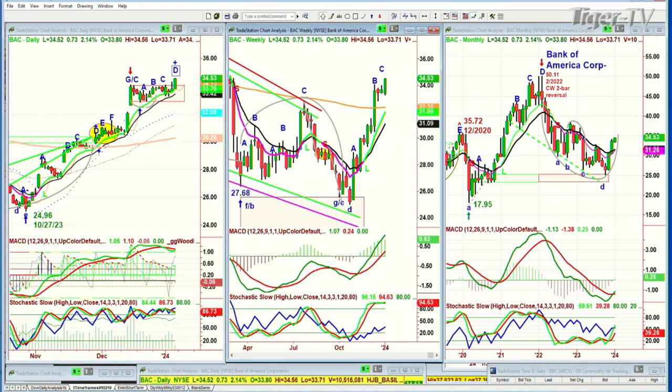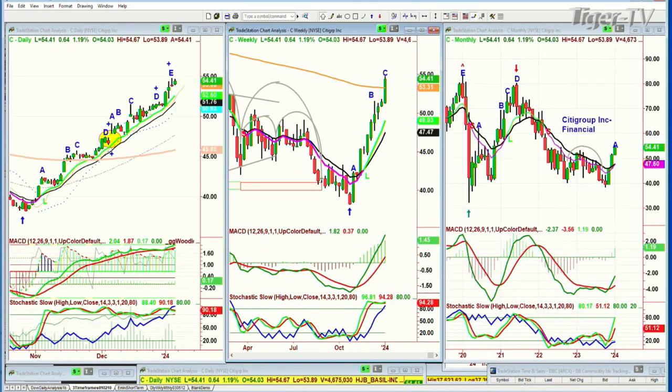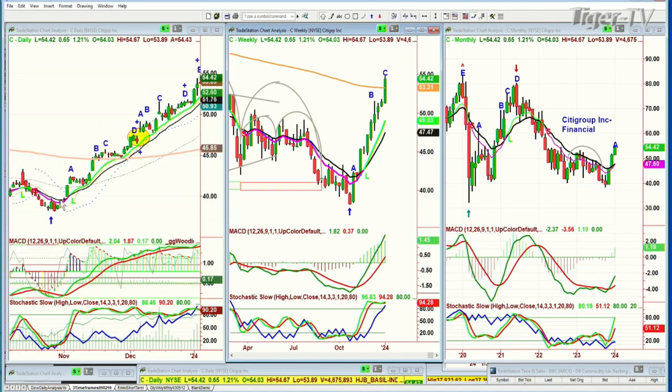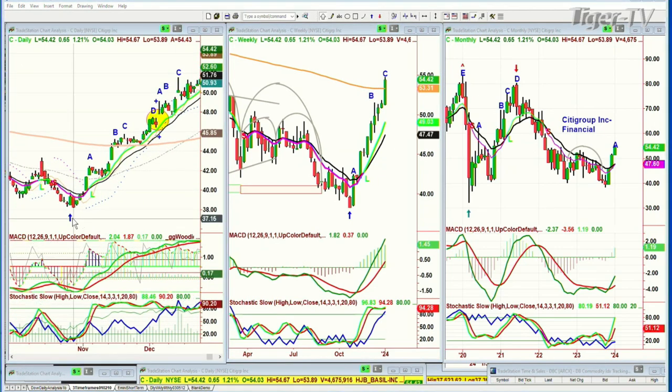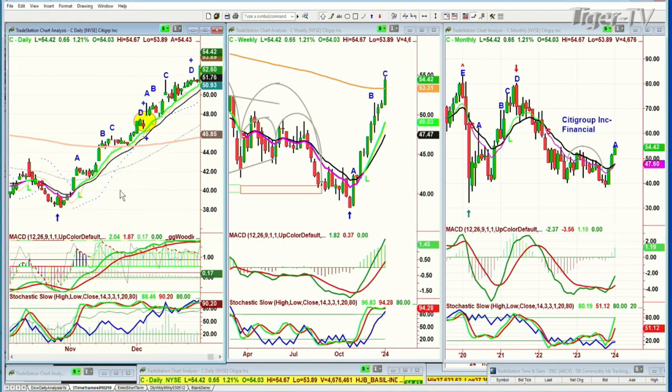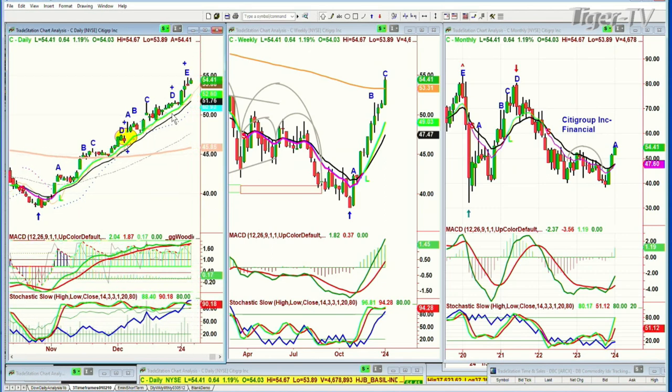Look at the spectacular move that Citi made. It goes right through the 200 period moving average. It was one of the weaker ones, down to the 38. 38.17 was the low on the 27th of October. Look, peak A, peak B, C, peak D, and then look what happened. Chapman Wave instant restart goes A, B, C, goes to a D and pops to an E right now. Getting a little bit overbought on unbalanced volumes, but the other technicals are still pretty darn good.